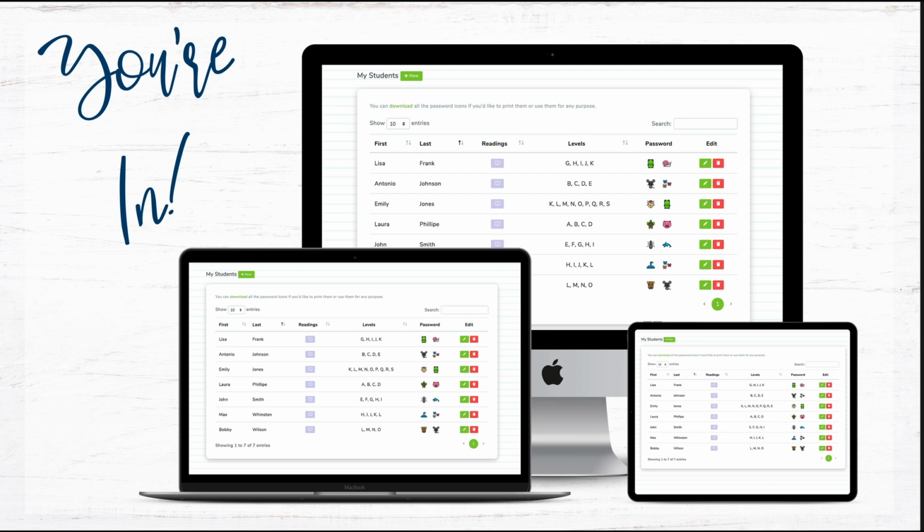And then you can check out the bookshelf and all of the yummy goodness inside of Guided Readers. I am so excited to share that with you today. So all you have to do is go to guidedreaders.com.